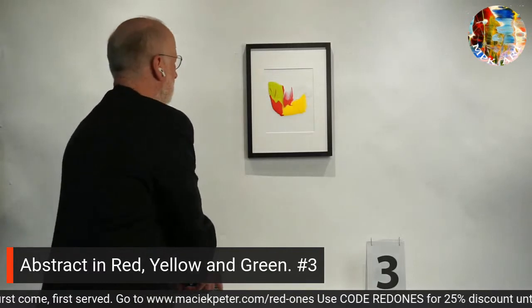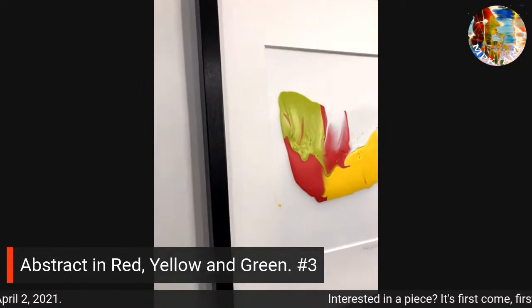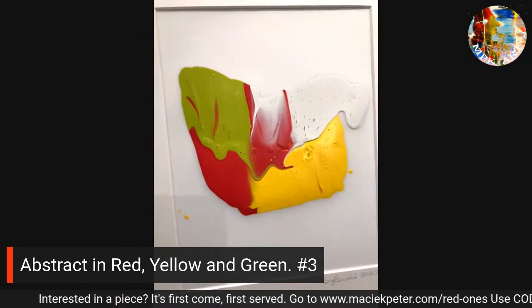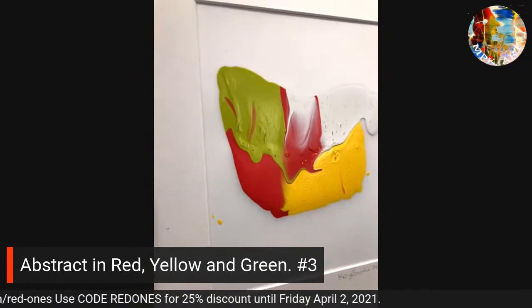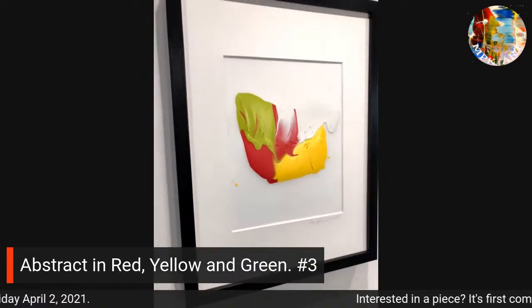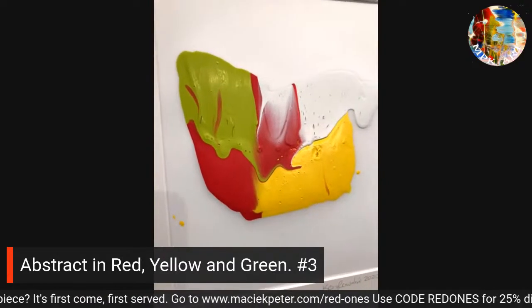Okay, so this guy here is abstract in red, yellow, and green. So let's have a closer look at it and see if we can find something in here that I haven't seen. So what I liked about this is just the way the shape is and just the subtle flow of all the paint one into the other. When I do these, it's a stamp kind of monoprint kind of approach. So it's all or nothing. You get one shot at this. And, you know, this one, yeah, I just like the shape.